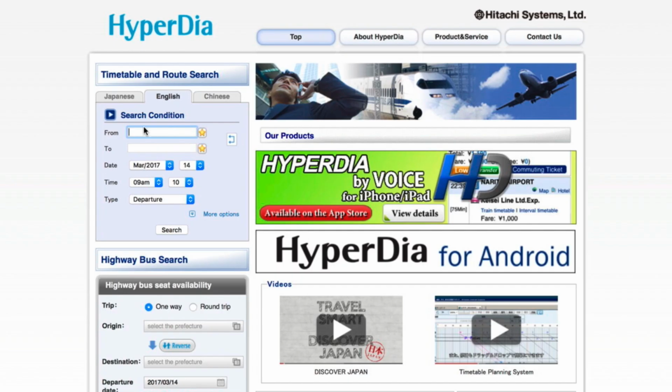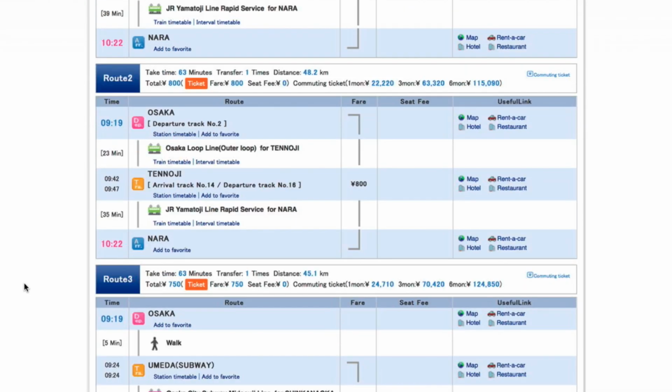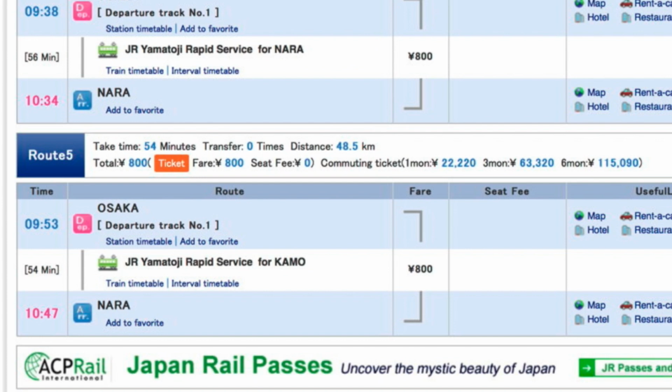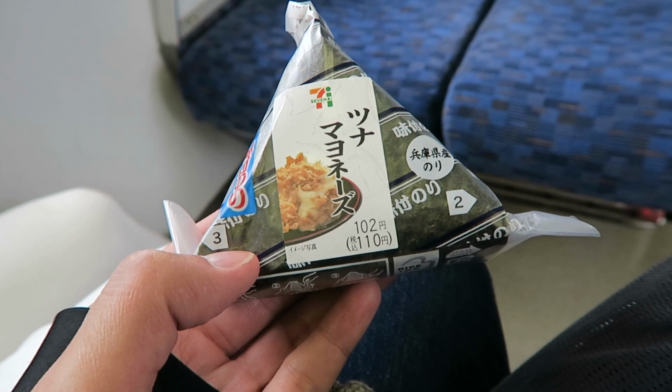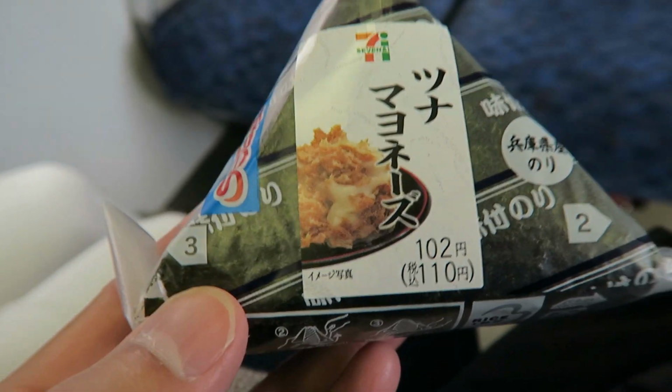Thankfully, the key to getting around is a website called Applepie. You can search for everything in English, and they give you multiple route options, times, type of trains, costs, and the most important thing, platform numbers. That way you don't have to spend time figuring out where to go. This is my breakfast, but I don't actually know what it is.